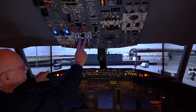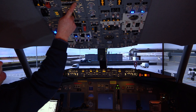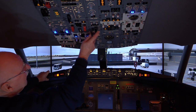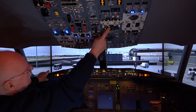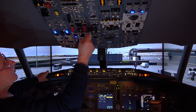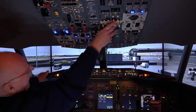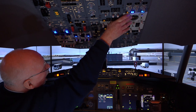Now, there it is. Good. We now have 115 volts showing up here on the voltmeter. So, galley on, emergency exit lights, no smoking, fasten seat belt, the forward service hatch is open and the air stairs are down for passengers to climb on board. There's the window heat. There's the probes, and there's the electrical pumps. That's the APU bleed just going on.